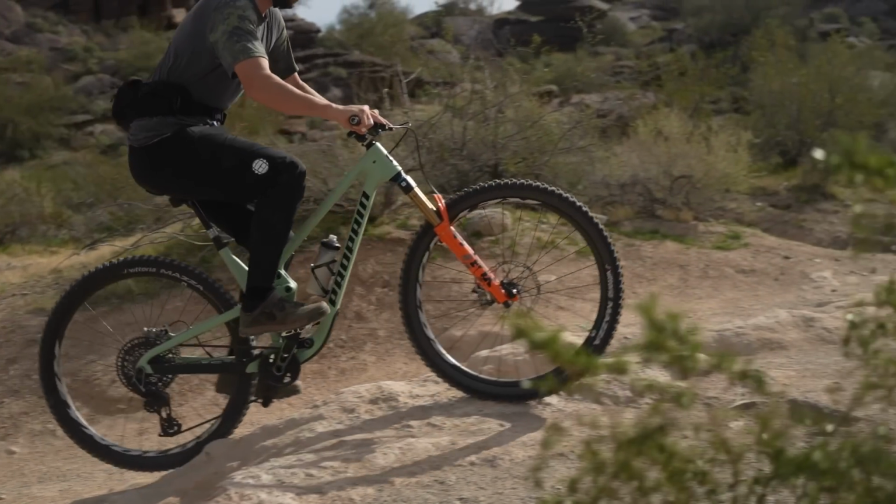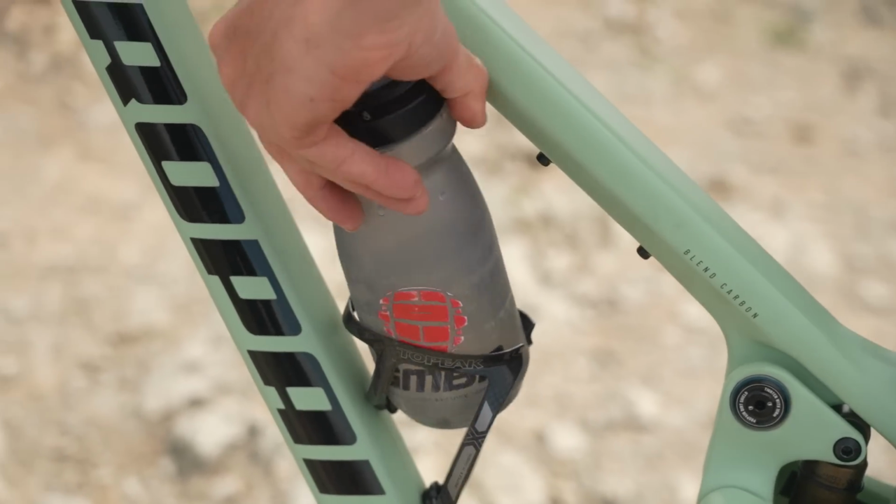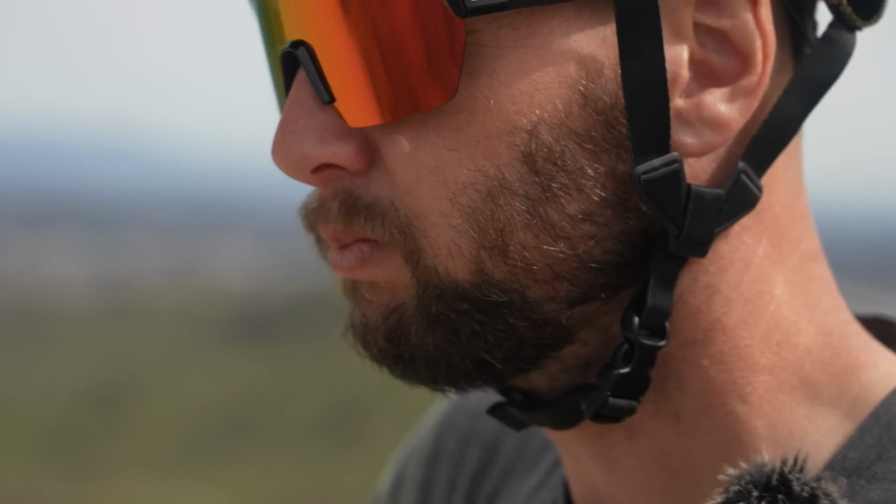So first up, planning for water and food stops if needed. If you're going out for a really long time, then you're going to need the right provisions. That means packing, we'll get onto that in a little bit, but plan for food and water stops, or if there are places that you can get it en route.